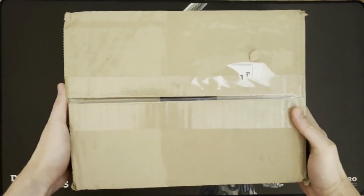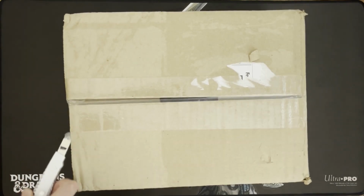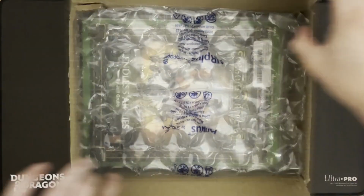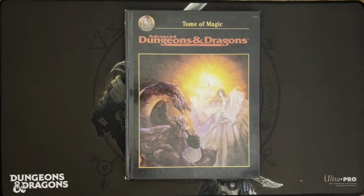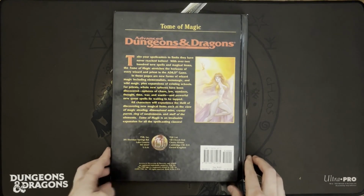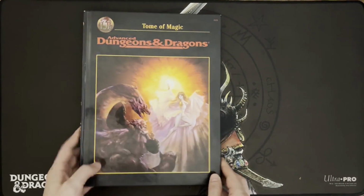Okay, this first one is from Noble Knight Games. There are several items in this bundle, but let's have a look at Tome of Magic first. So this book was originally released in 1991. You can see there on the back where it says 1991. However, this is a reprint.